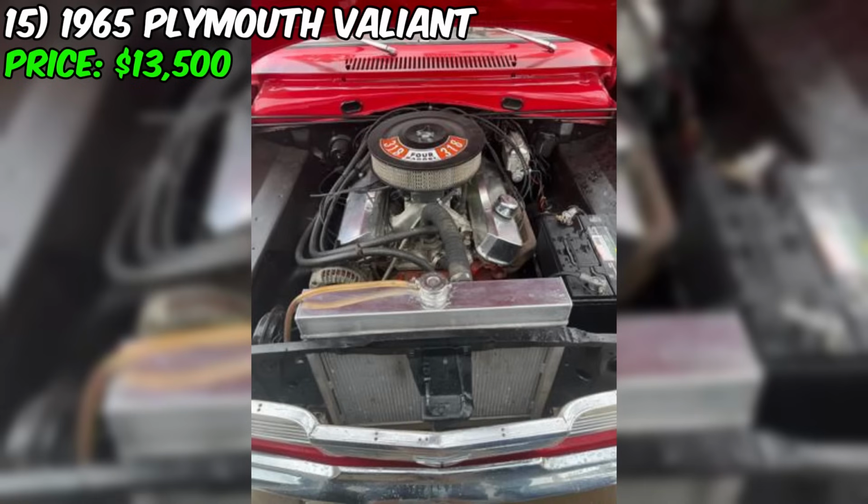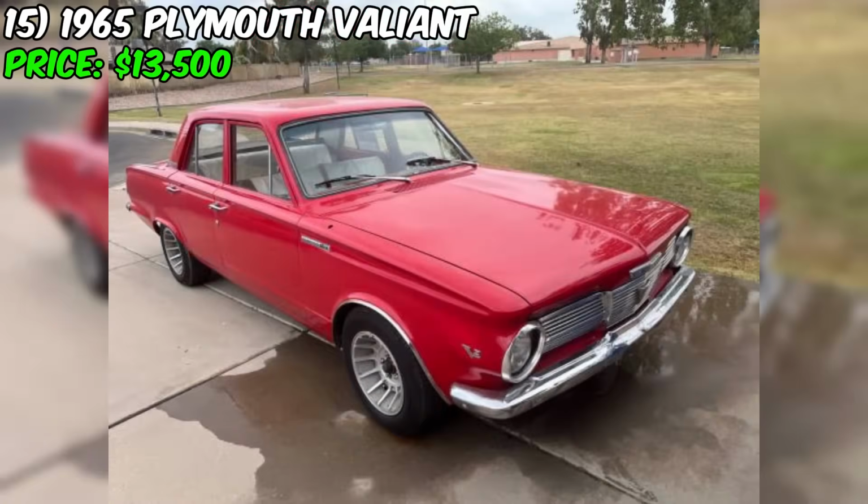The seller is eager to find the right buyer who will give this car the love and attention it deserves, so don't hesitate to reach out and schedule a test drive. Who knows, you might just find yourself falling in love with classic Mopar style all over again.